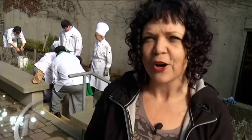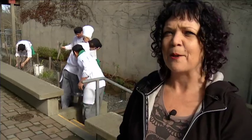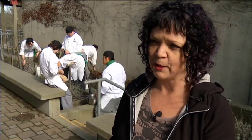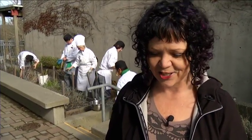We've stepped outside the Culinary Institute, that's it, inside that door, and there's sort of an unobtrusive little garden here that plays a big part in the food that is prepared by the students here at the Culinary Institute at VIU. Things are happening a few weeks earlier than normal, and there's a bit of a challenge when it comes to some wildlife that likes to call this campus home. We're going to explore all of that later on this edition of Go Island.